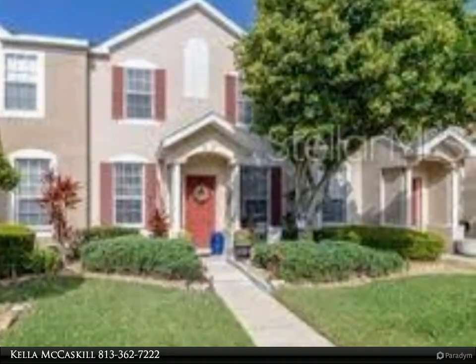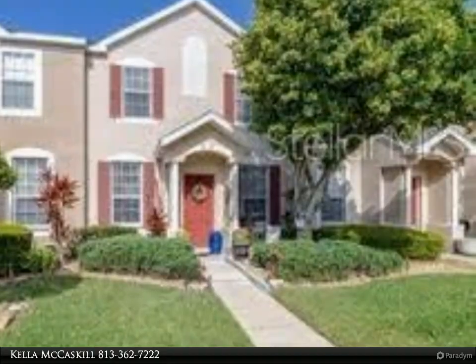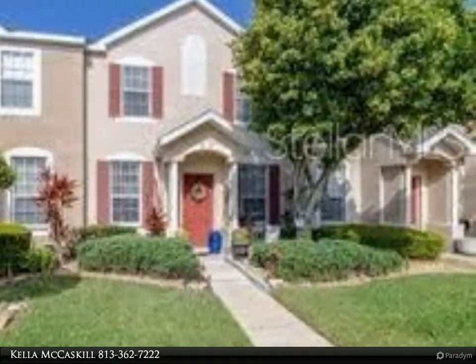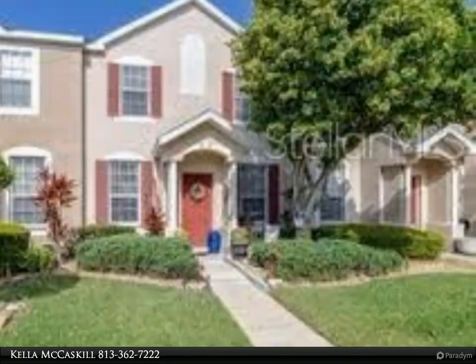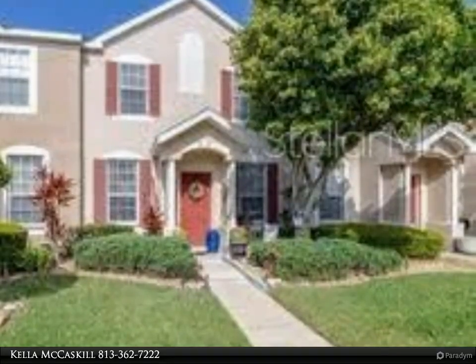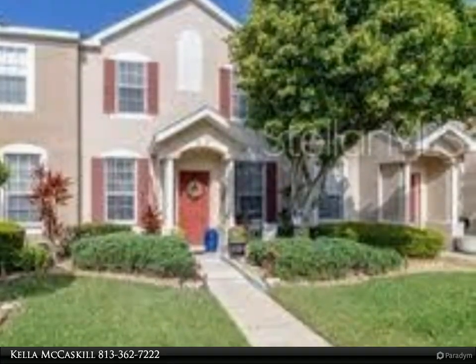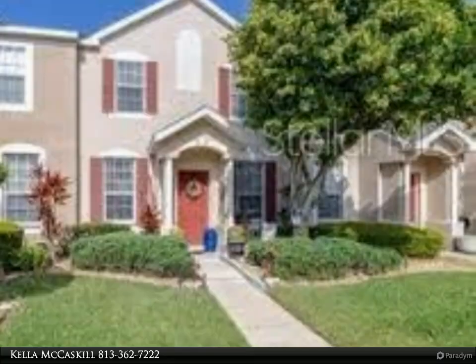The low HOA fee includes exterior maintenance, water, sewer, trash collection, and gated community access. Community amenities abound with a resort-style pool, clubhouse, fitness center, tennis courts, playground, and more.